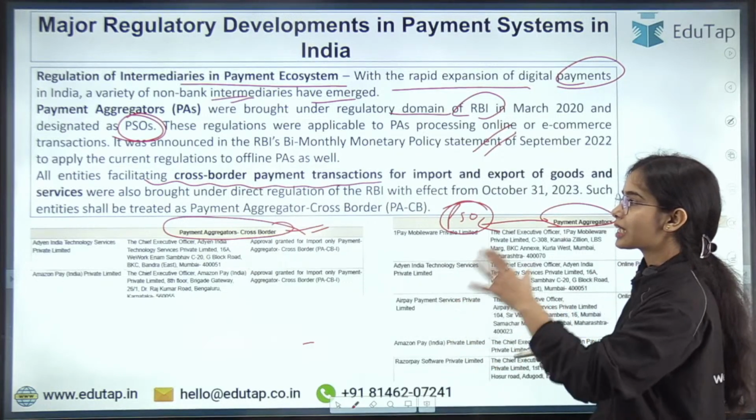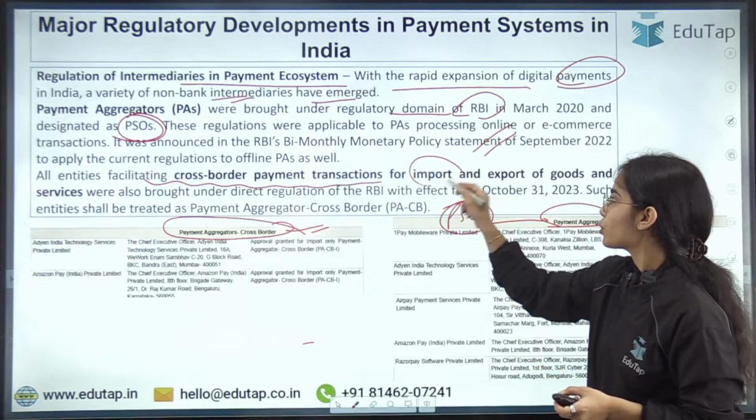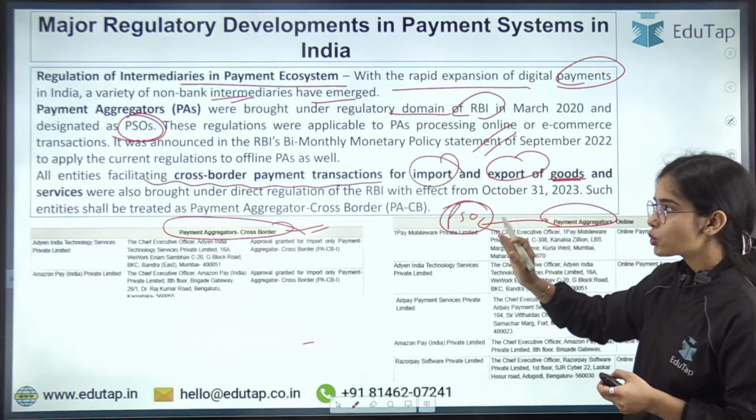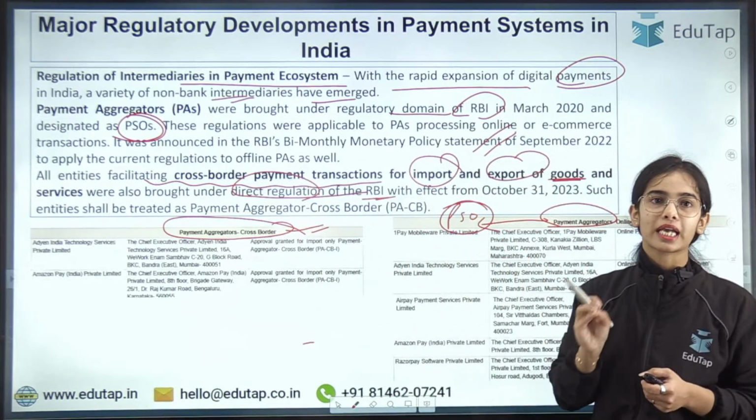Okay, so if there are entities facilitating cross-border payment transactions for the import and export of goods, they can do so, but they are brought under the direct regulation of the RBI, and they have to follow the directions of the RBI.